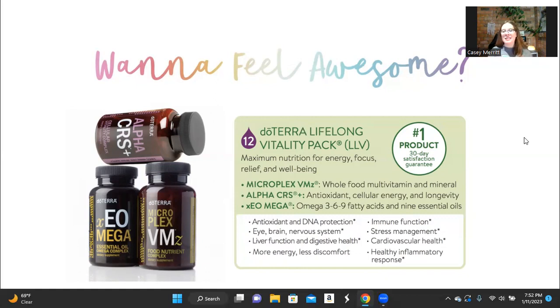The second component to this is the Alpha CRS Plus. So this is your antioxidants. This is what is so good for giving you that cellular energy and longevity. This is why people, when they start taking this, they're like, hey, I feel younger. I feel like I have more energy, like I can go longer all day. I can keep up with my kids.